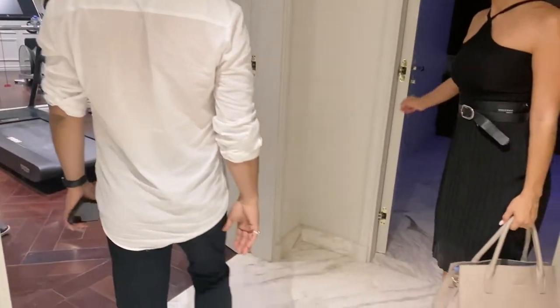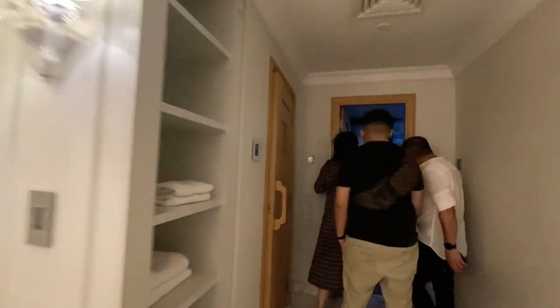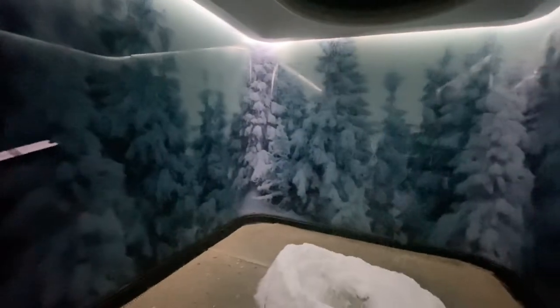Yes, we have a massage room. We have a sauna. And then we have the last one. This is how they will make snow, okay? Nice.